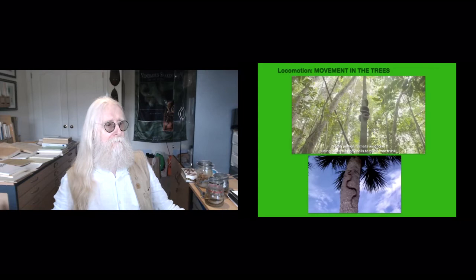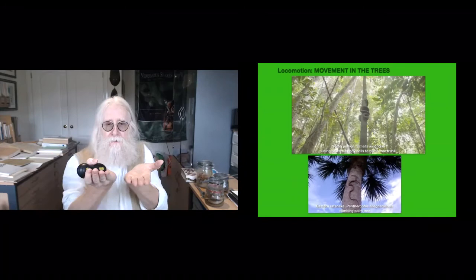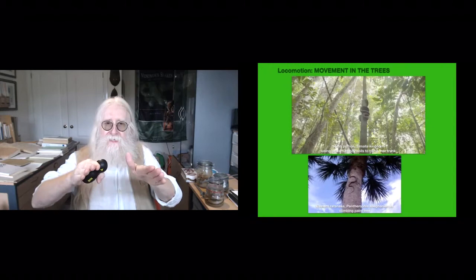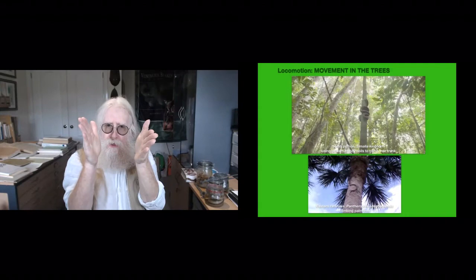And here's another method. In a rat snake, its body is arch-shaped in cross-section. So there's a little corner all the way down the body, a ridge. And what it does is it pushes that into any blemishes in the bark and gets a grip, a bit like a free climber going up a rock face, using their fingertips in the smallest of gaps. It's just pushing the edges of the scales into the bark.